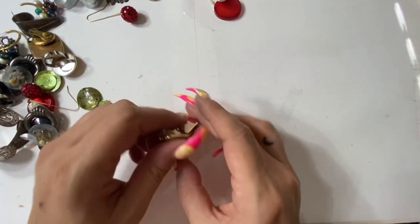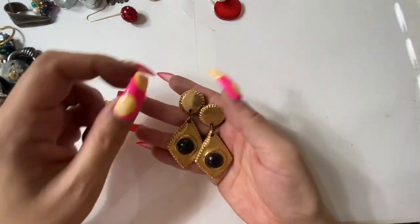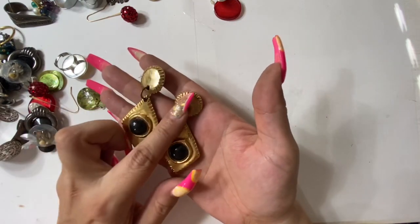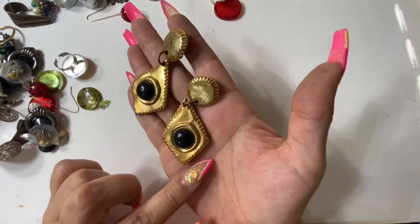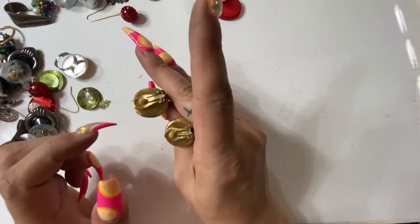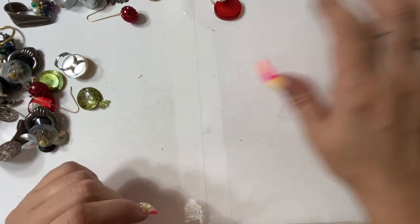But I like them. Why is it everything I like never works out in these things? Maybe I can try to wash them and they'll come out nice. It looks like somebody made them, honestly, because they're not uniform in shape. I really like them. So I don't know. I'll have to see if I can clean them up.